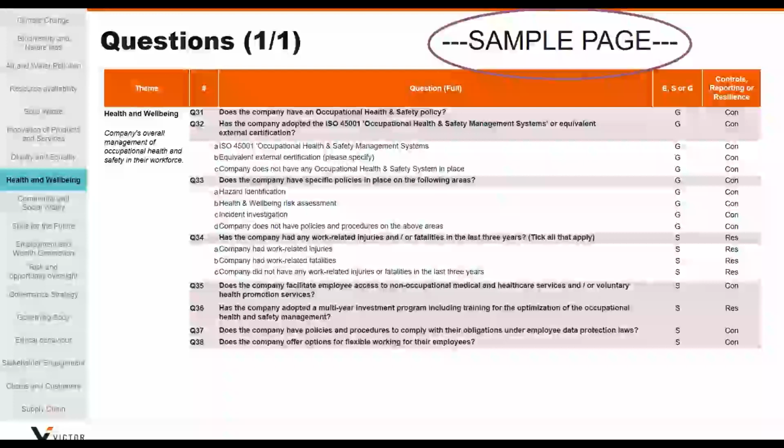So here's a sample of that appendix. And I purposely took out this particular topic, the health and well-being topic, because this is about how you're managing health and safety. So here's some of the questions. Does the company have an occupational health and safety policy? That's sort of fundamental. Do you have that in place? Has your company adopted the ISO 45001 Occupational Health and Safety Management System or equivalent? So do you have some sort of external certification in place? Does the company have specific policies in place in the following areas? Hazard identification, health and well-being risk assessment, incident investigation. Has the company ever had any work-related injuries or fatalities in the last 3 years?